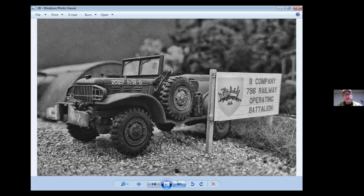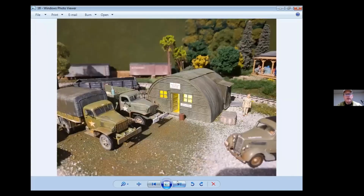That way you could see them coming at night. And this shows you a better overall look. So I have a couple of adjacent buildings to the far left out of the frame where there's a shop. There's a single spur running up next to the Quonset hut.